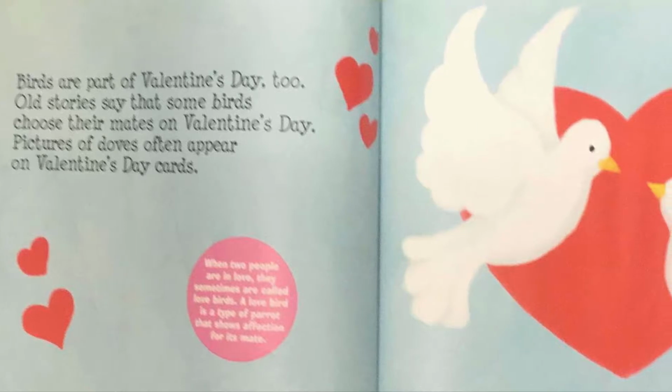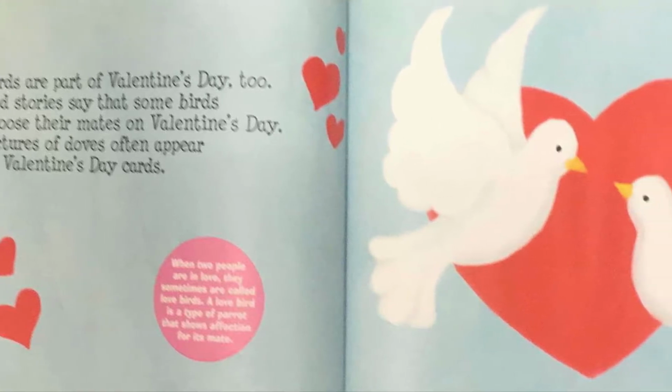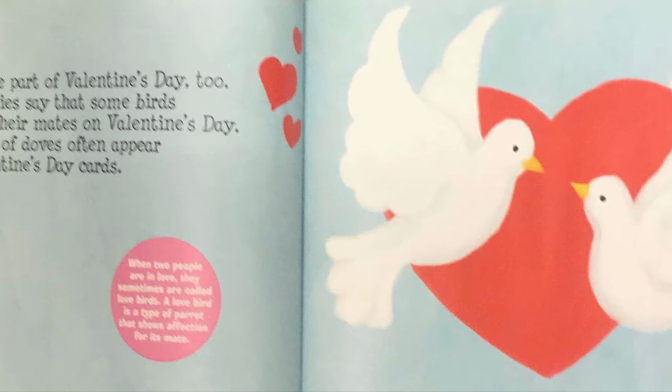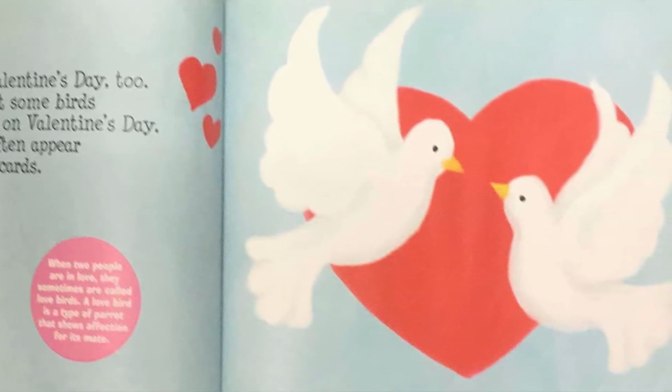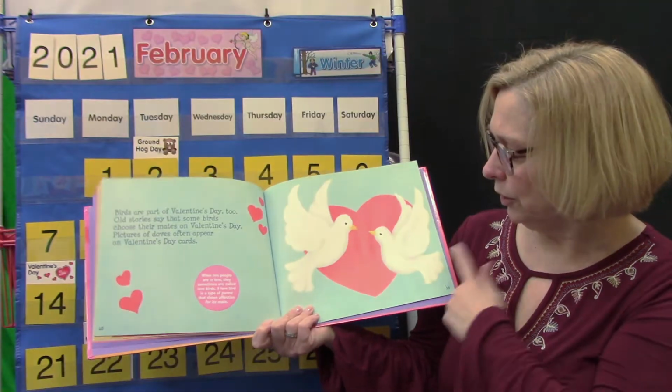It says birds are a part of Valentine's Day, too. Old stories say that some birds choose their mates on Valentine's Day. Pictures of doves often appear on Valentine's Day cards. So there's the lovebirds.